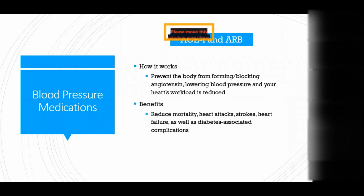And so it's really important to stay on this medication, as well as for our patients who have maybe diabetes as well as a previous stroke. It can help control our diabetes a little bit better and reduce further complications from diabetes.